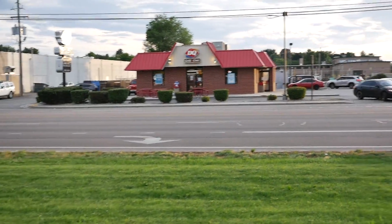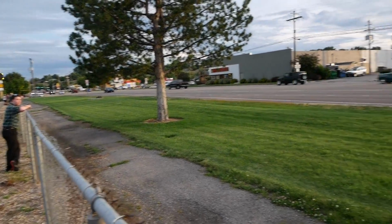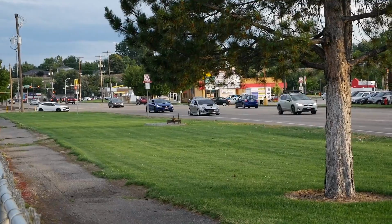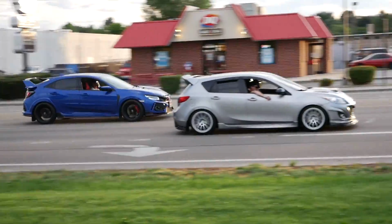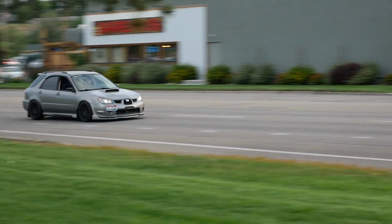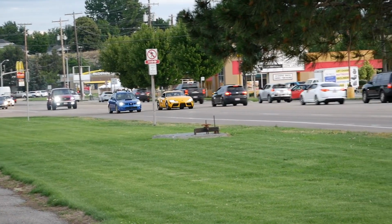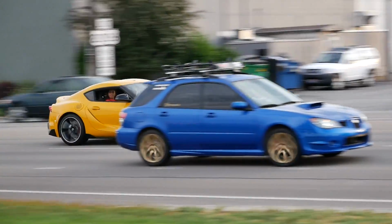Damn guys, the Dairy Queen is popping right now. Wrapped around the corner. A lot of these guys are leaving pretty fast, so I want to see if I can get a clip of at least one person driving like an asshole. Oh, Mazda speed. There we go. A Supra? It is. Come on. Do it, do it, do it. No, respect.